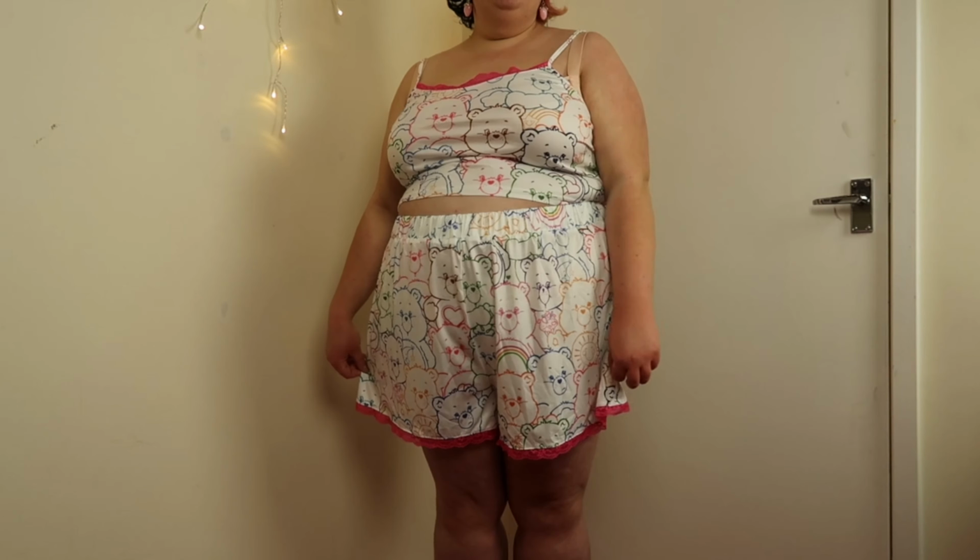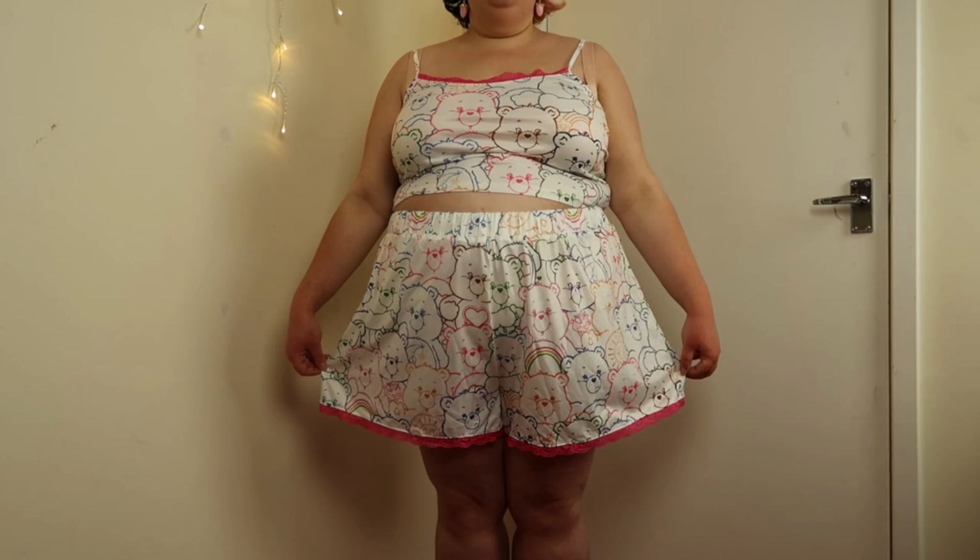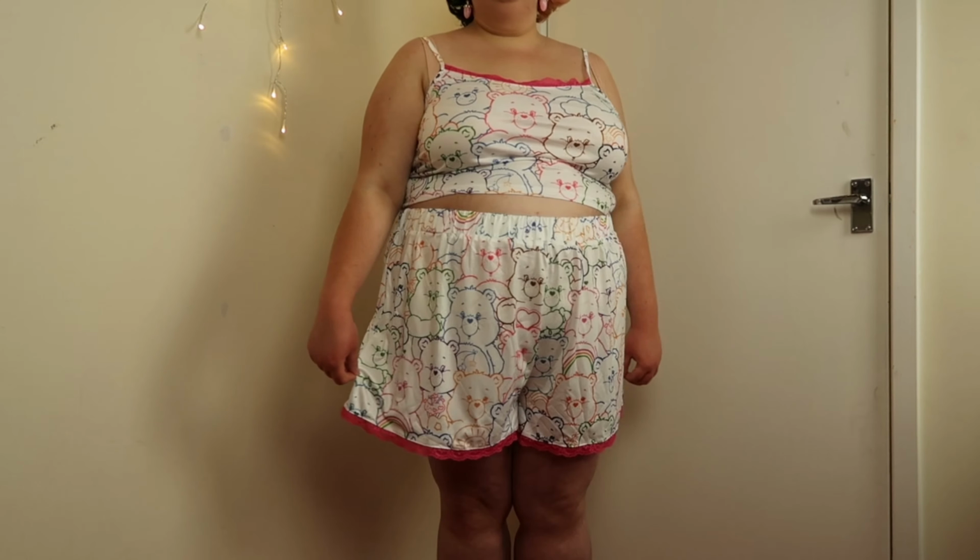Yeah, I love how comfortable this set is, and I love the outlines of the Care Bears as well. I think that's a very unique design, and I just love the bright colours too.